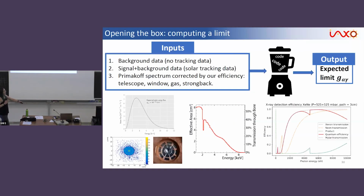Yes, but our efficiency at that energy doesn't exist. As it is now, maybe there are ideas, but as it is now, we wouldn't see anything. It's not zero. No, it's not zero.